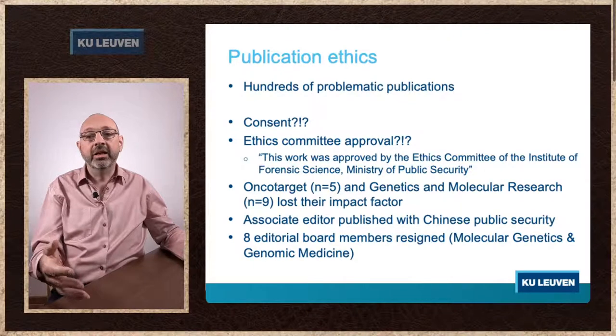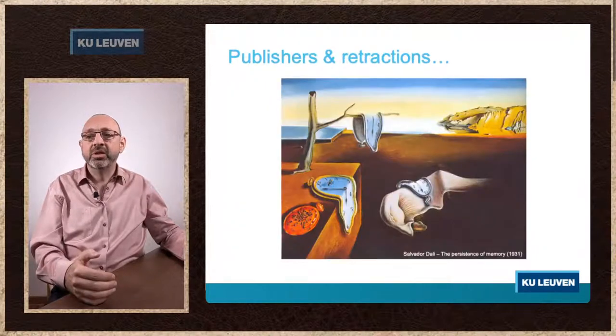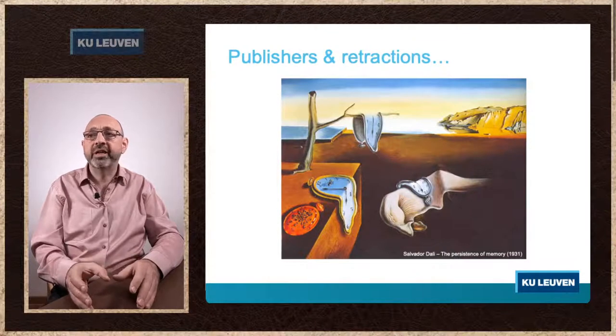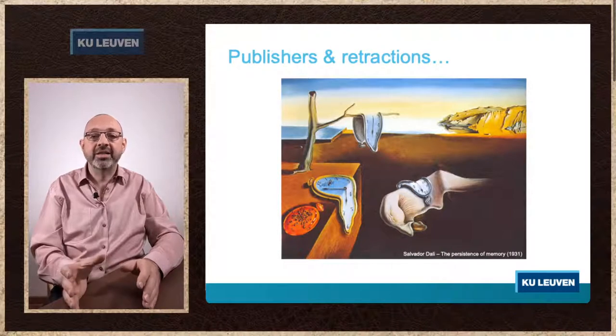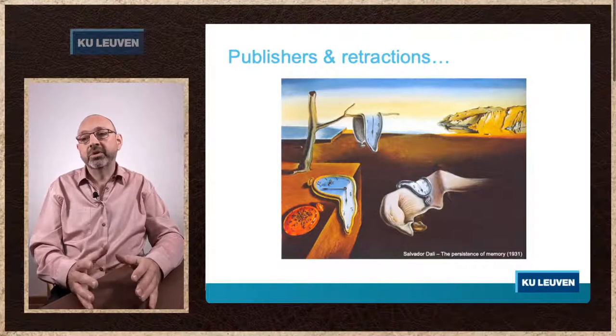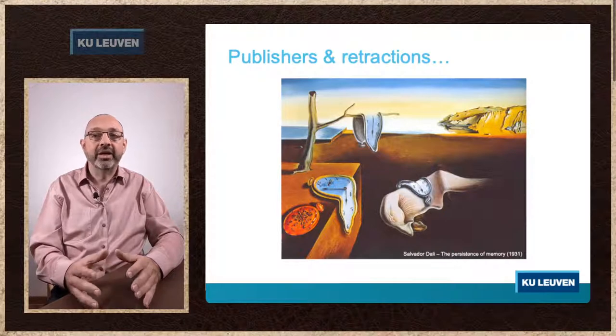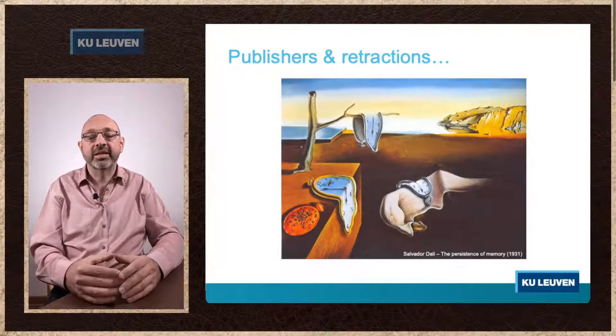And basically we had discussions with the publisher and things didn't move forward very quickly, and 8 editorial board members have resigned very recently. So a core problem that we are observing is that the publishers are very reluctant to retract these kind of studies. We speculate that this is because the Chinese market is an emerging market for publishers, and that actually getting in trouble with Chinese authorities by retracting a significant number of papers is really problematic.